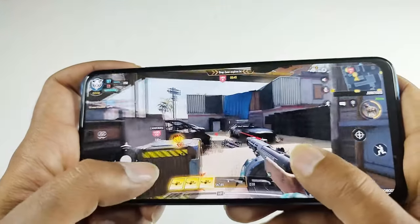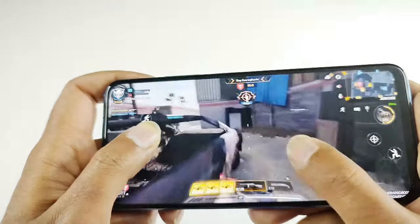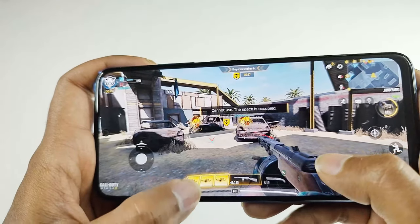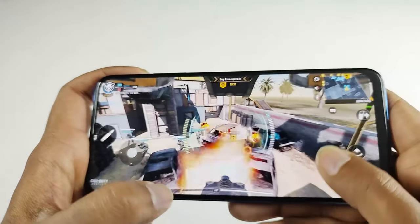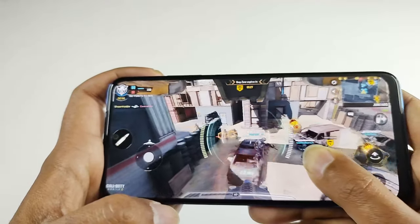The enemy has captured the drop zone. Enemy contact. Hawk X3 deployed. Hawk X3 is ready. It's inside. Tango down.